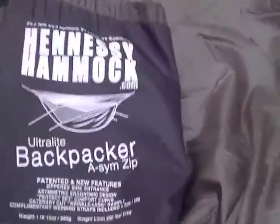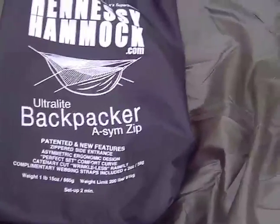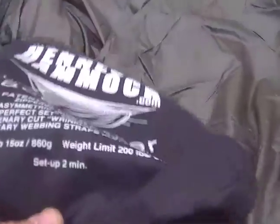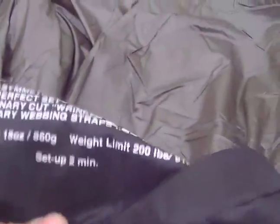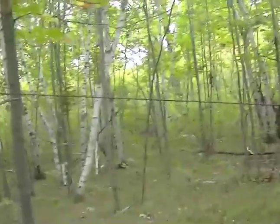Ultralight backpacker. Weight, 1 pound 15 ounces. Set up, 2 minutes. Maybe if you're a world-class hammock setter upper, it takes 2 minutes. It takes me a little bit longer.